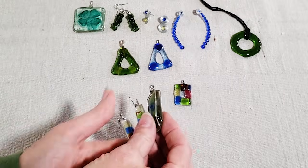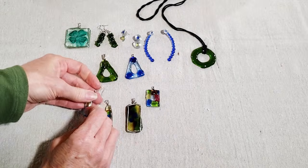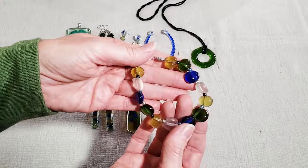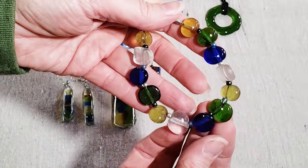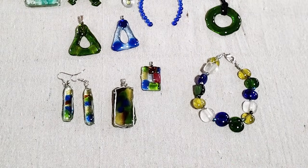Here's a mosaic earring set and pendant that I made. And one other thing you can do, again, they are sort of rudimentary when they come out, but you can make beads that you can actually string onto bracelets or necklaces. So this is just a fun tool to have in your arsenal, especially if you're a jewelry seller. You might want to give this glass fusing a try.